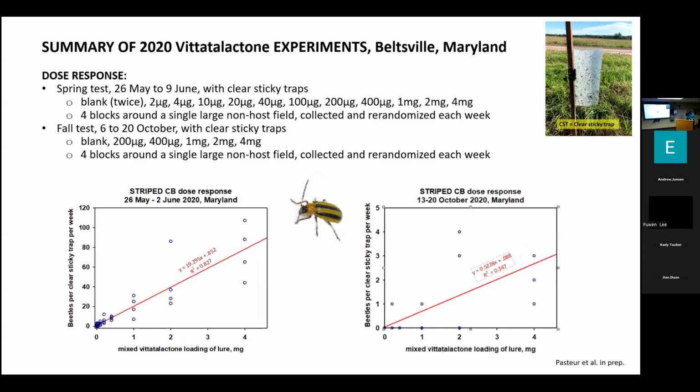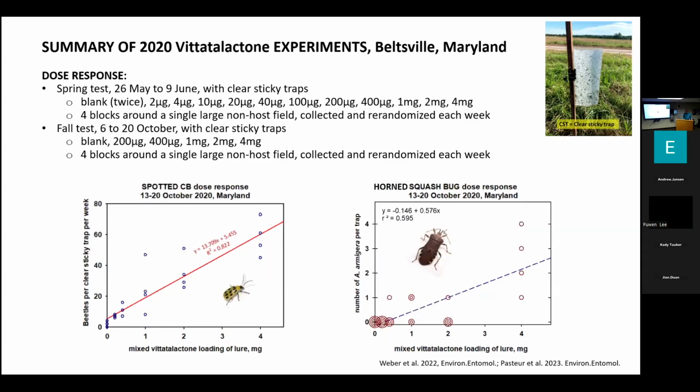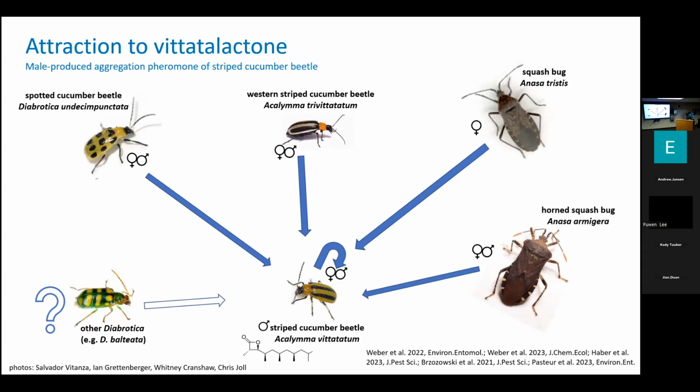Not a surprise here. The striped cucumber beetle responds in a dose-dependent response. More means more beetles captured, but so does the spotted cucumber beetle and the horned squash bug. So we have what you might call a semiochemical matrix, where the striped cucumber beetle may be a key, and beta-lactone may be what might be called a keystone semiochemical, or you might look at that beetle as driving the whole process of colonization of a group of herbivores.